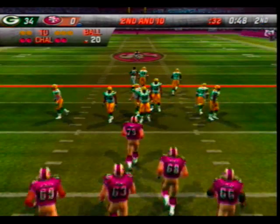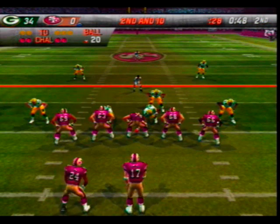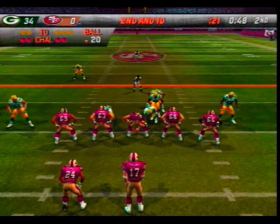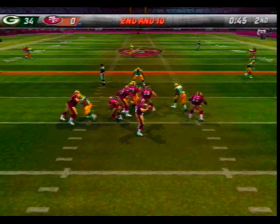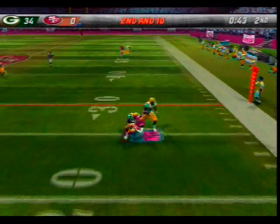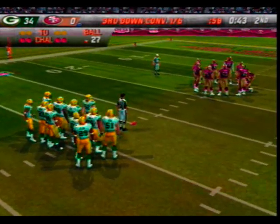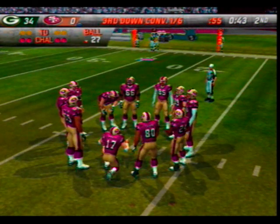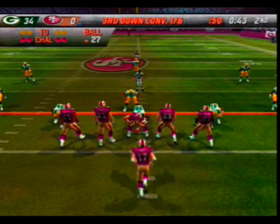Second and 10. Ball on the 20-yard line. The Packers come out in a nickel package. Throws it. Jumps and makes the catch, but doesn't get very far. And that's the mark of a solid defense. They close in on you in a hurry, and they don't miss tackles. Ball on their own 27-yard line.